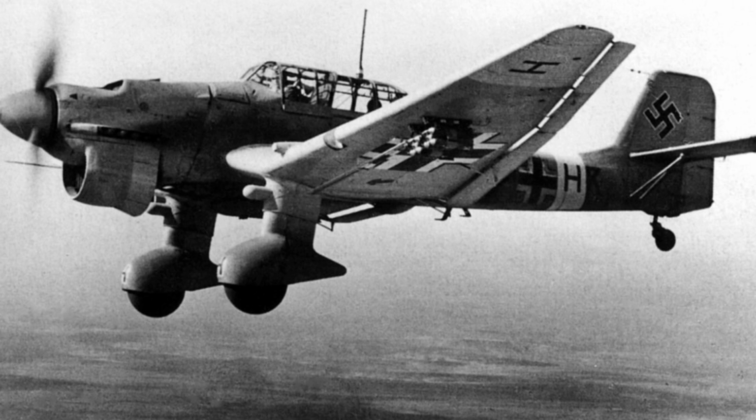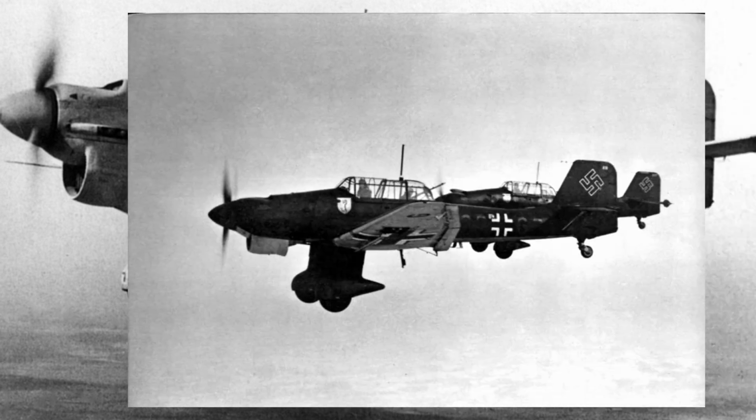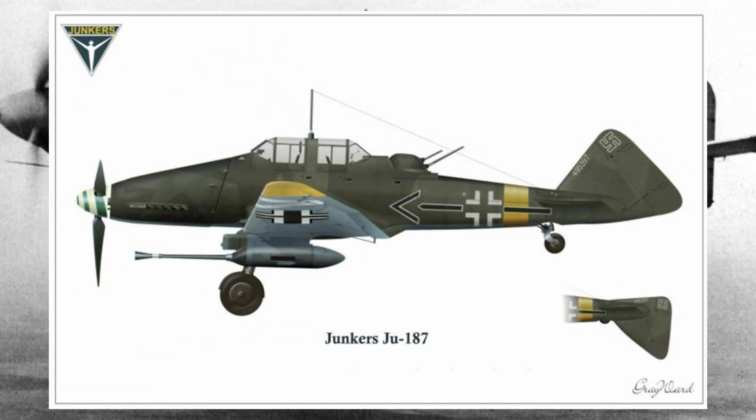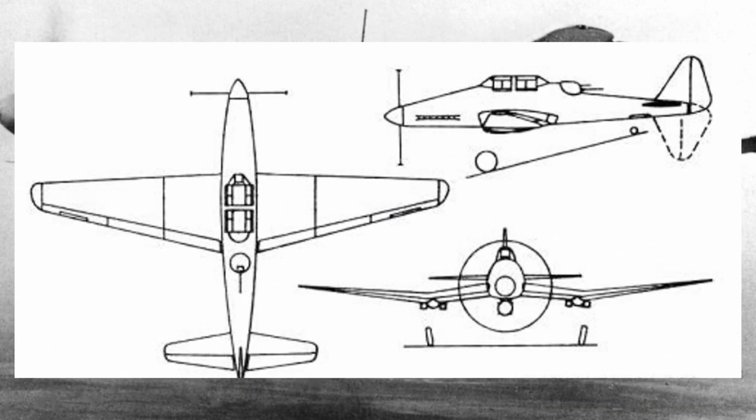In combat, a few seconds of hesitation or a single obstructed shot could mean the difference between life and death. Rear gunners either held their fire or risked striking their own tail, possibly leading to catastrophic failure in flight. Clearly, a redesign was needed. Junkers engineers began work on a new dive bomber design, one that would address the Stuka's limitations while retaining its core functionality. The project was dubbed the Ju-187.